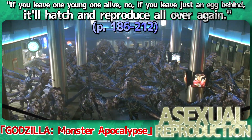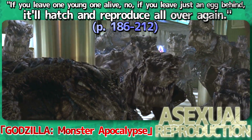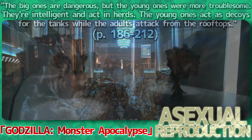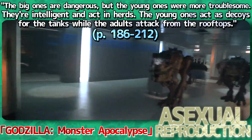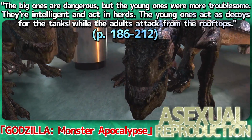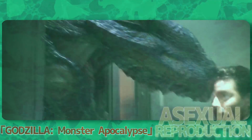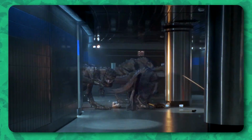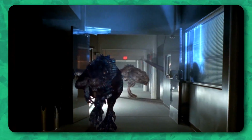If you leave one young one alive, no, if you leave just an egg behind, it'll hatch and reproduce all over again. And the young ones were more troublesome than the big ones. Their intelligence and act in herds, acting as decoys for the tanks while the adults attack from the rooftops. In the same vein, the babies are said to form packs to hunt in the 1998 film's novelization, with certain individuals even becoming leaders.